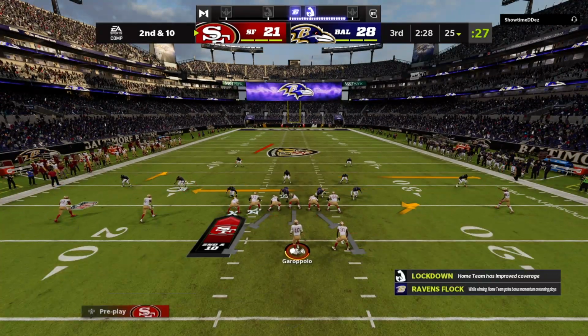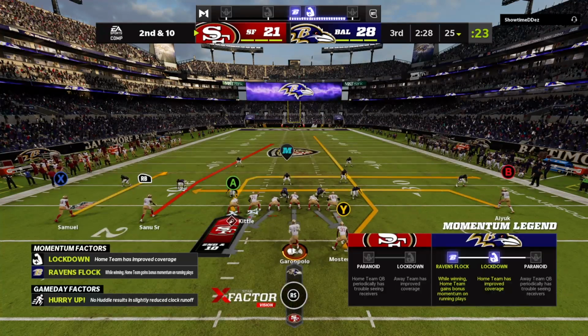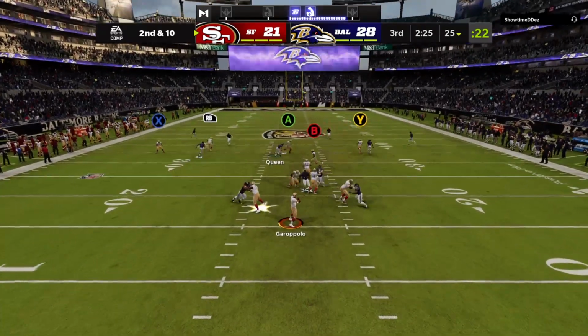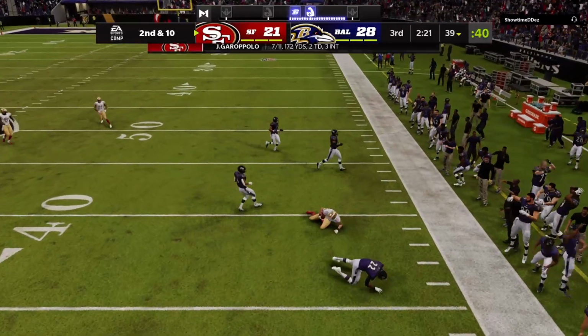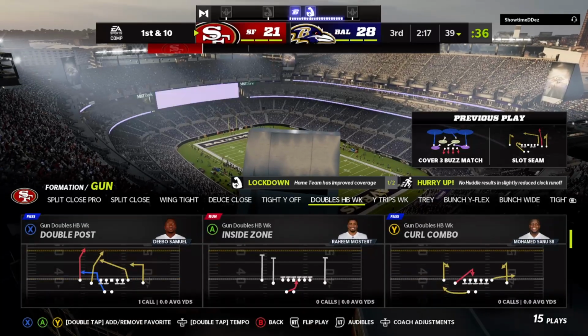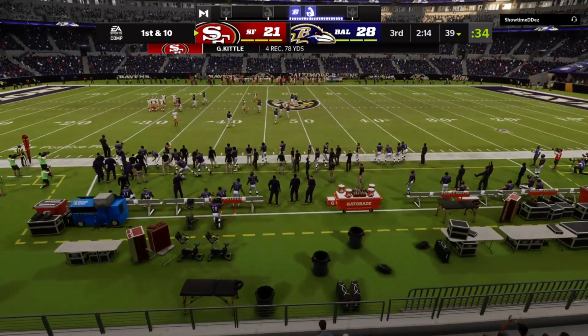Third quarter of a tight football game as we come up on a 2nd and 10. To throw is Garoppolo. And right back to Kittle. This time he's got it. And he gets this one just shy of the 40, down at the 39. Garoppolo to his tight end Kittle for a Niner first down.